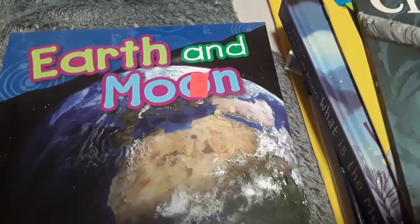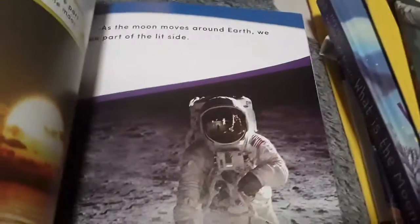This one came from the Brands Gone Wild store. It was only $1 and it's Earth and Moon. And again, realistic pictures, and there's lots of information here. So it's a great little read.